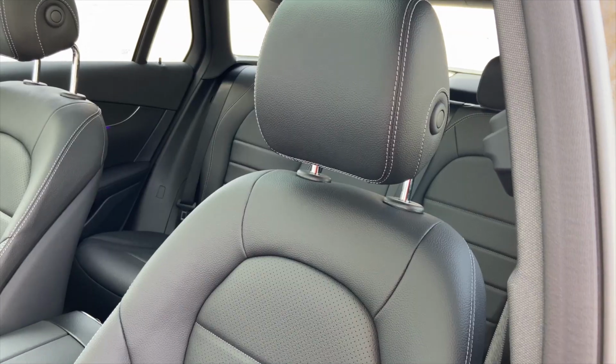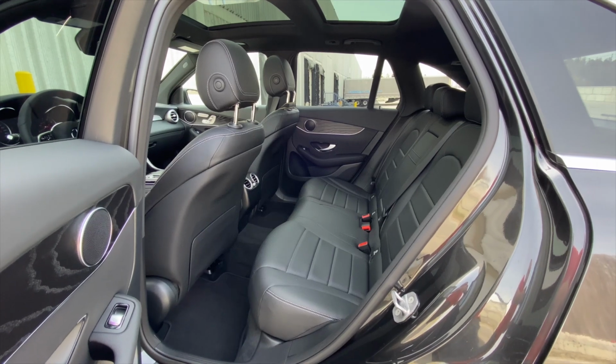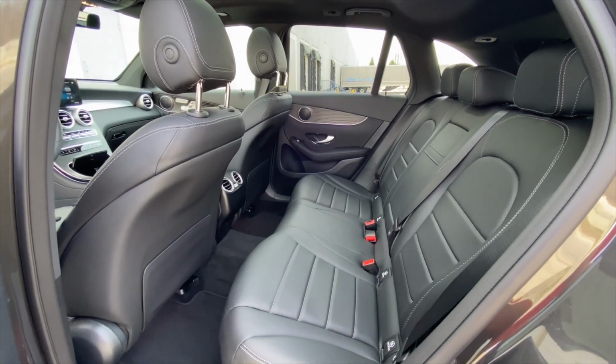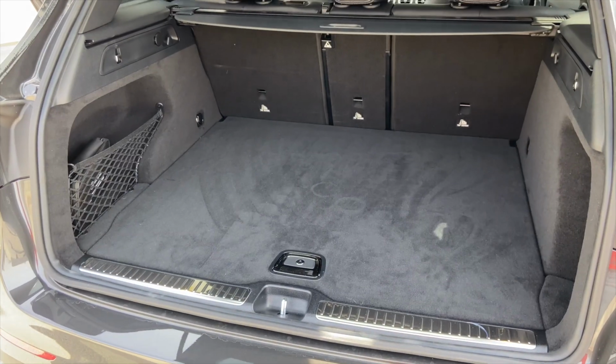The GLC is quite roomy. The seats are very comfortable and visibility is great. You also have the nice dual sunroof to shine some light inside, and the rear seats have good legroom and really good headroom. Three adults should fit with no issues, and their luggage should fit in the trunk as well. The power liftgate reveals 550 liters of trunk space, which is perfect for the class.